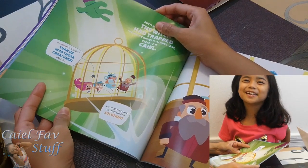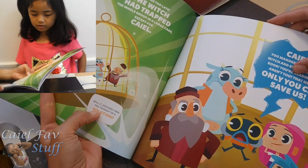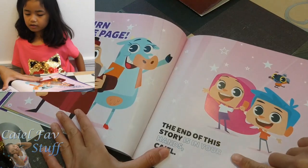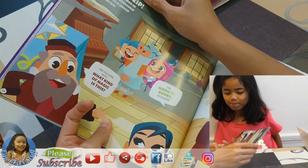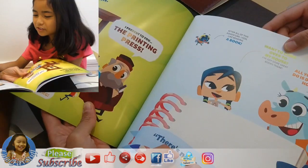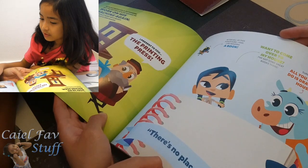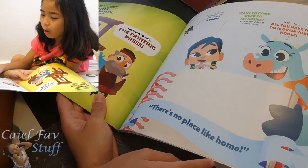Yay, I'm free! Caiel, you managed to avoid the witch and escape from this book. You're reading this, aren't you? That means only you can save us. The end of the story is in your hands, Caiel. Are you here, Caiel? What kind of magic is this? The magic of books, of course. Want to come over to my house? I got some great book deals. Sure, Caiel. All you have to do is draw your house. There's no place like home.